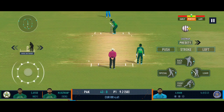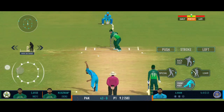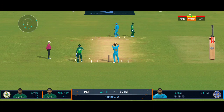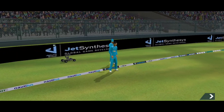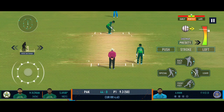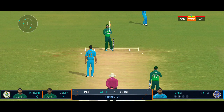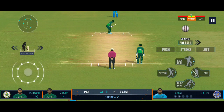Batsman losing his concentration there. Good shot for a single. Oh, that's a good throw, straight into his hands. Oh, that's a beauty of a delivery. The bowler really unlucky to not get an edge on that one. The batsman should watch the ball closely and get in line of the ball.